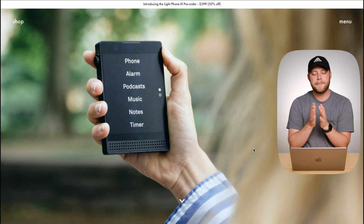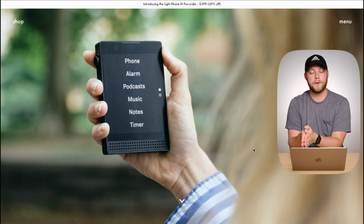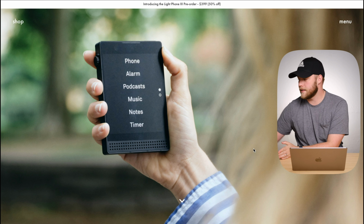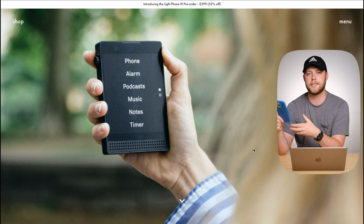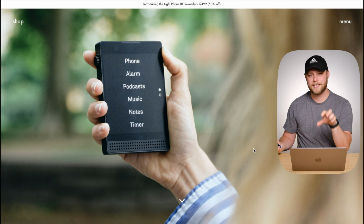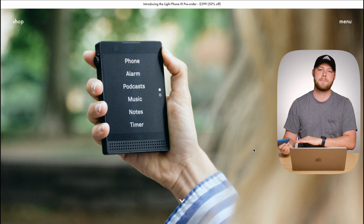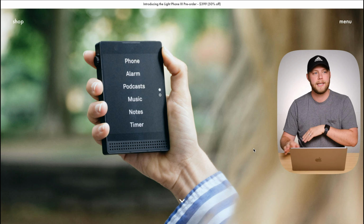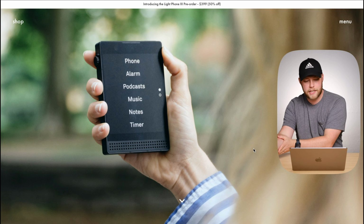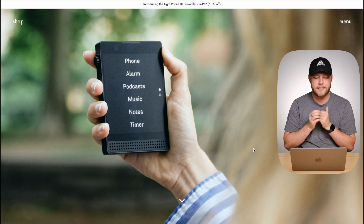Something that this feels like to me is a phone that is a tool, right? This has become so much of a media device in a way of grabbing our attention, selling us things. This looks like they said, okay, let's take the phone and take it back to the tool that it used to be. It's a way of communicating. You can take pictures. There's a flashlight on it. You can write notes.